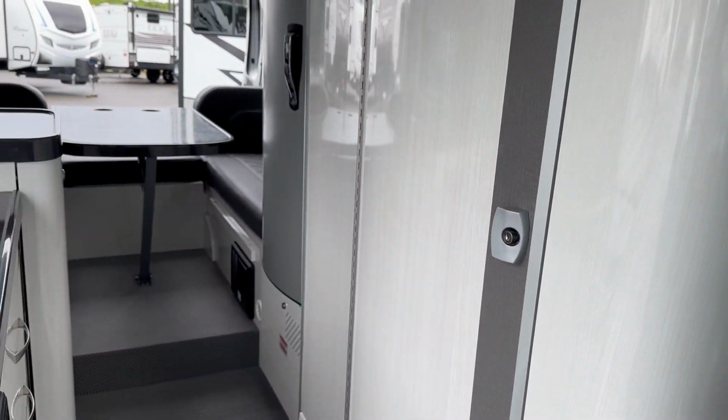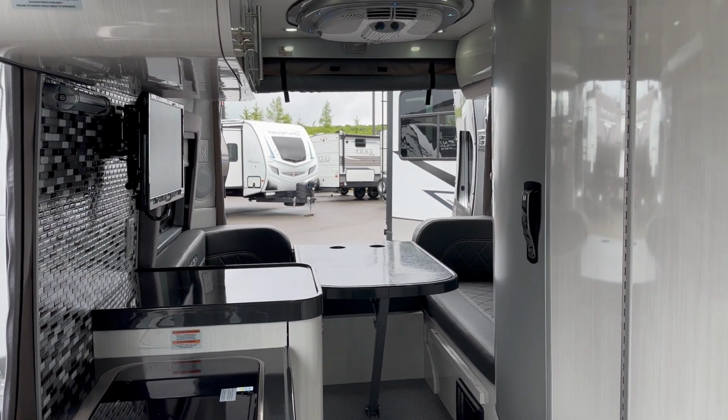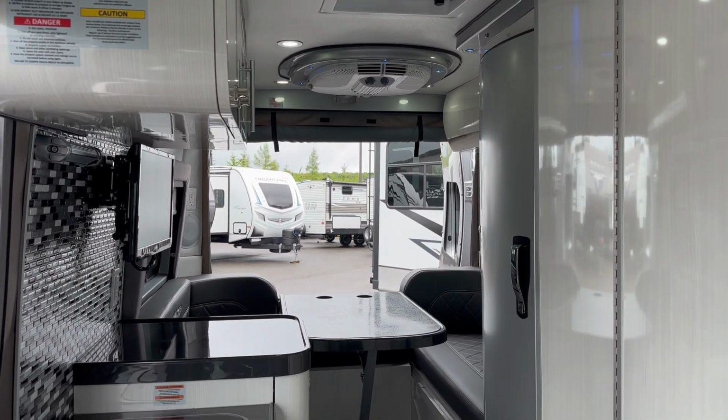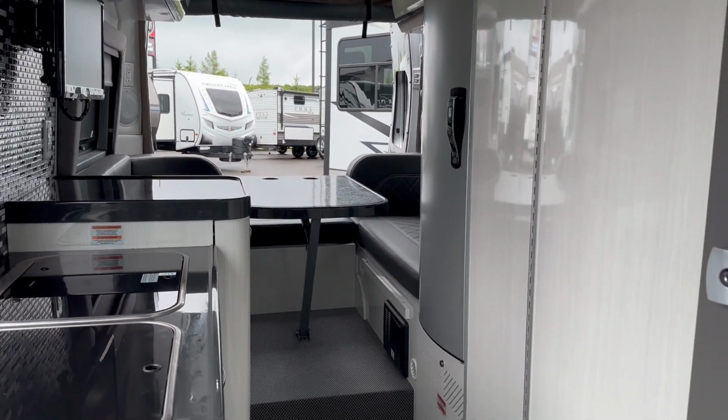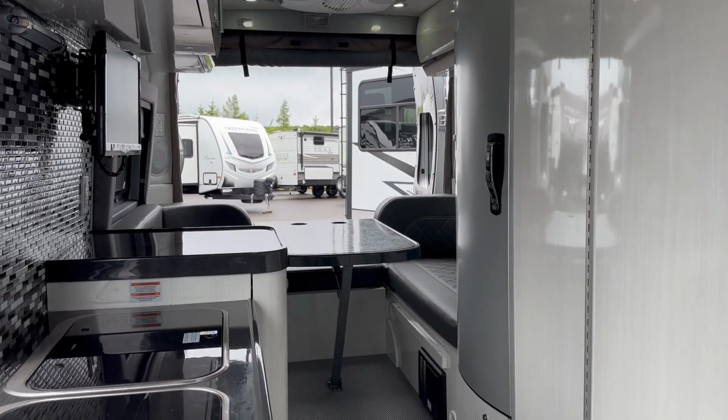Low kilometers, Canadian built, a pre-owned opportunity to get into a B van at a very reasonable price in a tough market to get into in the first place. And really love the floor plan, the layout, the space. Really an enjoyable product here. Come on down and take a look at it, folks, for yourself.